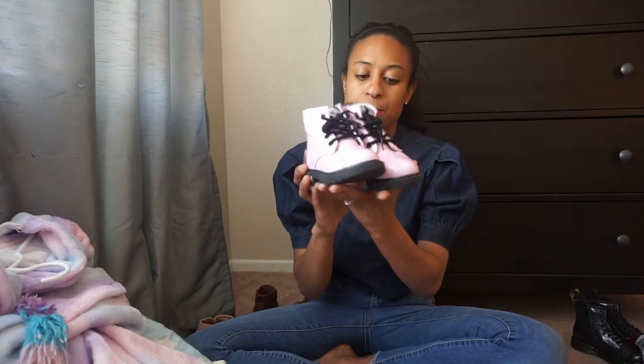And then as far as shoes, we have these in another color, but we picked up these little pink boots from Amazon. They're kind of a Doc Marten dupe. I'll show you real Doc Martens that we picked up, but these are the dupe ones. But they are really cute.